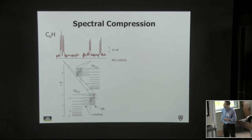Second is this idea of spectral compression. This is actually a spectrum in IRC +10216 of C6H for a single rotational transition. It has a total of 8 lines, counting the Doppler from the source, 4 of which arise from the fact that it's a doublet sigma inverted ground state with a doublet pi 3/2 lower energy, and it's warm enough that you also see transitions from the doublet pi 1/2, and you have hyperfine structure from the hydrogen. So you have 8 features.